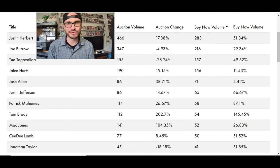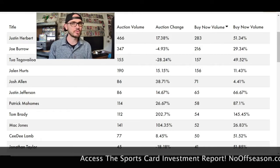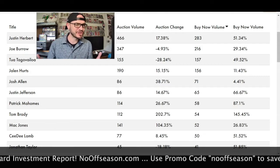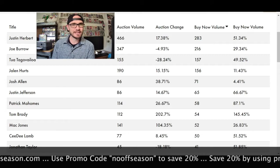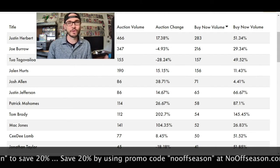Look at Mac Jones, who's been touted last year as the second coming of Tom Brady. We saw his base paper Donruss PSA 10 cards get up to roughly $2,500. Guys, that is insane. That's more than what we saw for Joe Burrow, Justin Herbert, who are way, way better than Mac Jones any given day. But Mac Jones is a good game manager. He fits that Bill Belichick mold to a T. He runs that offense. He's led the Patriots to some wins last year in some critical primetime scenarios. That's what led to his volume getting so high.